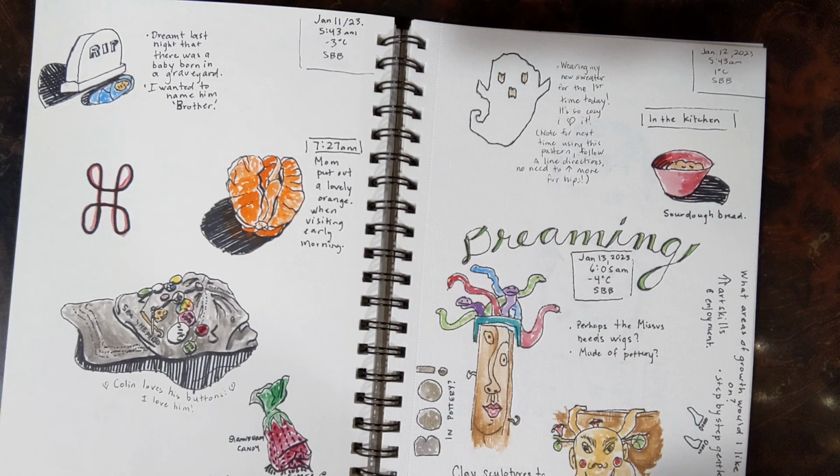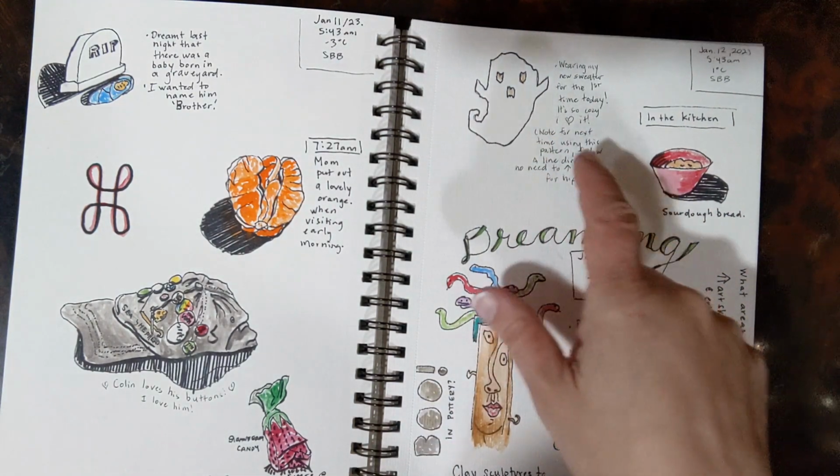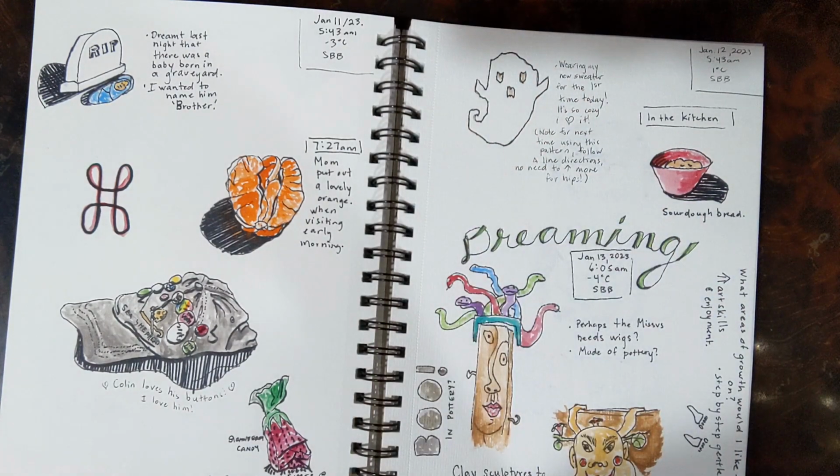I will bring my book out with me to places, restaurants, or people's homes or whatever, and I've been really enjoying it. I'm wearing my new sweater for the first time. I hand-knit a sweater and it has ghosts on it, so I did a little picture of the ghost.